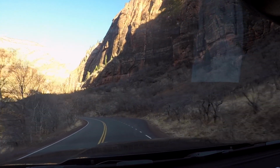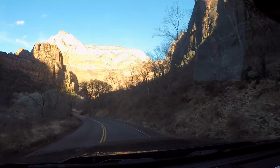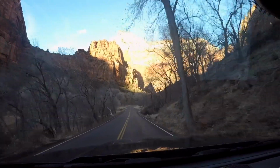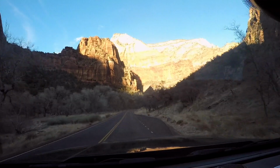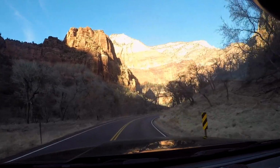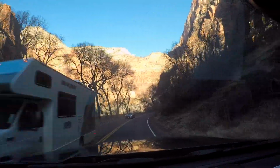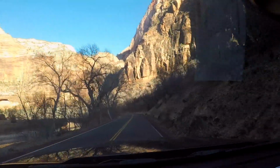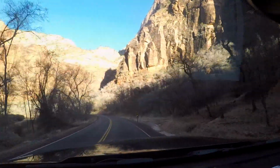The striations and the rock formations show you about 150 million years of geology for the park in this area, and it's just, again, amazing. And my wife, every time we drive up the canyon, she just can't get over how you drive one way and the light's hitting the rock formations and the side of the canyon in a particular direction. Then when you drive back, it's hitting it in a different way, and it just changes the whole look and feel of the canyon.